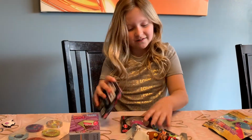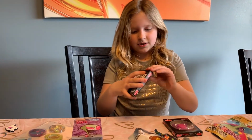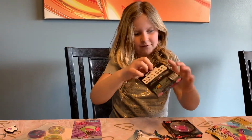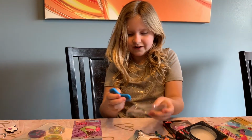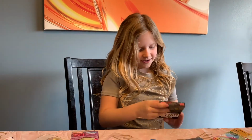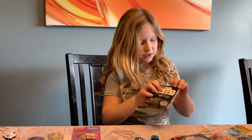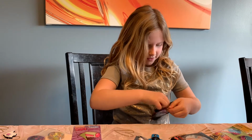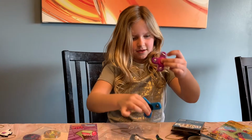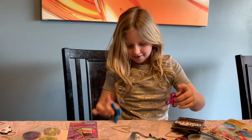So the next two are fidget spinners. And I've got a blue one and a purplish pinkish one. So I'm gonna start with this one. Come on. I really don't have many fidget spinners, but I love them. They're so fun to play with. And then the pink one, it's the same thing. So here's the pink one. I can't get them at the same time together.